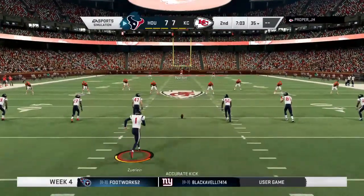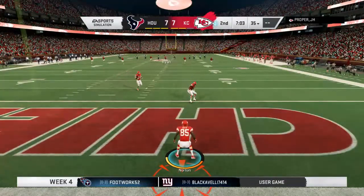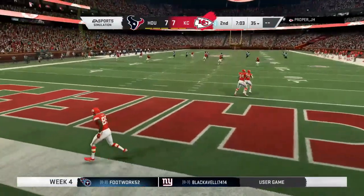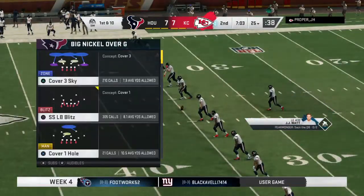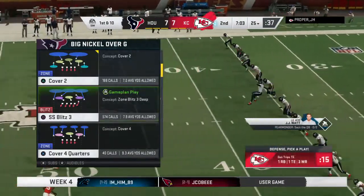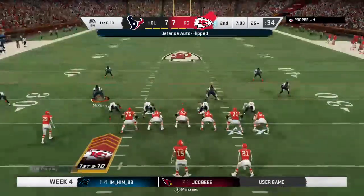So all even at 7 now as they kick it away. The Chiefs take over first and 10 at their own 25-yard line. KC offense out of the huddle, ready for their next drive.